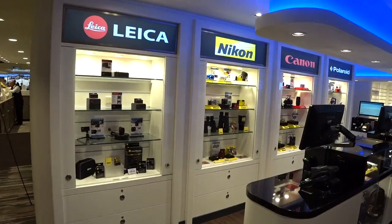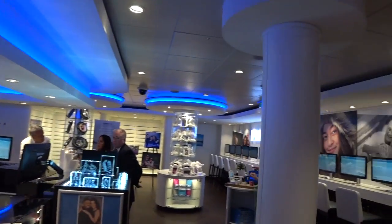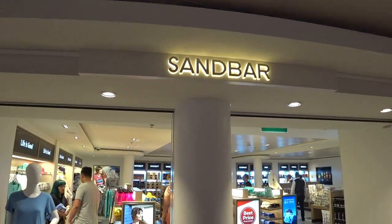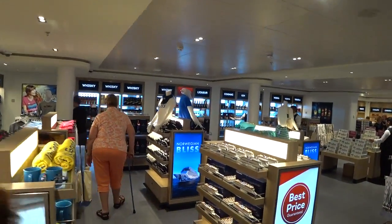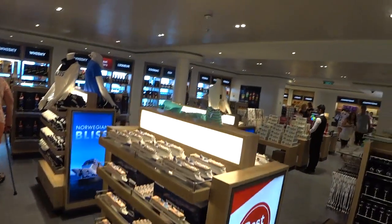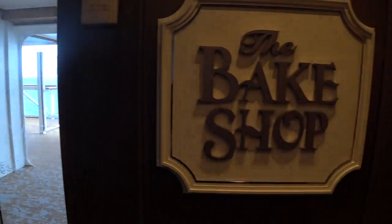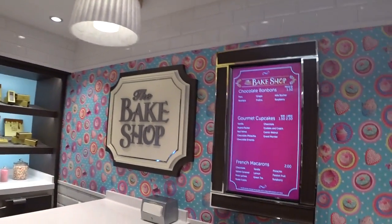Alright, here's the photo shop. And then they have the photo gallery back inside here as well. Just outside of that, we have the sandbar with logo items and duty-free liquors, etc. And aft on deck 8, we have the bake shop, gourmet cupcakes and macaroons.